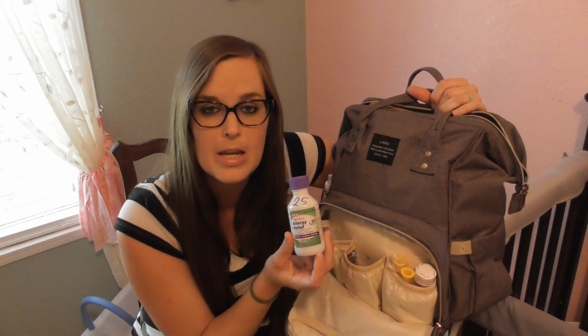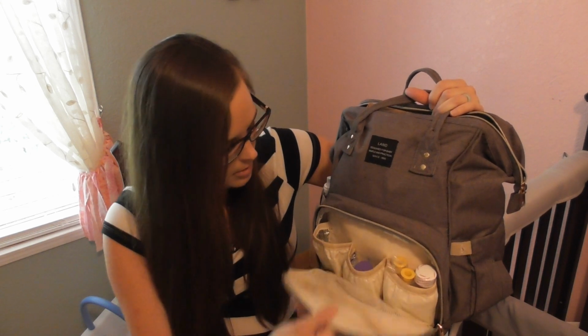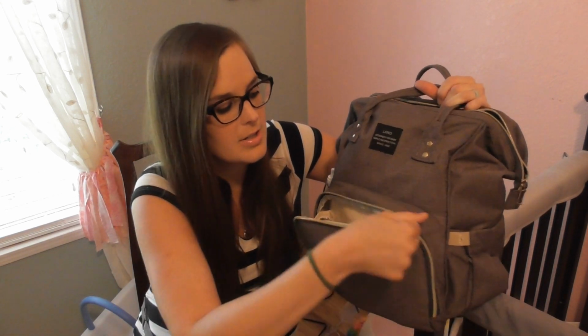She has allergies, so they prescribed her to take Zyrtec twice a day as needed. Sometimes she doesn't seem like she needs it in the morning, so I don't give it to her every day. But then once we're out, she seems to need it. So I always keep one in here. So I think it's good to just take a little bit of meds. Something else that I should probably add is Band-Aids.